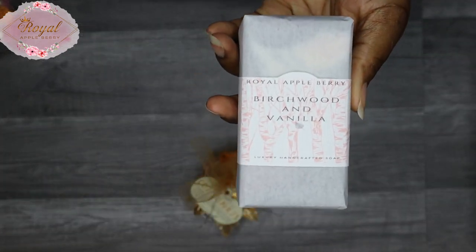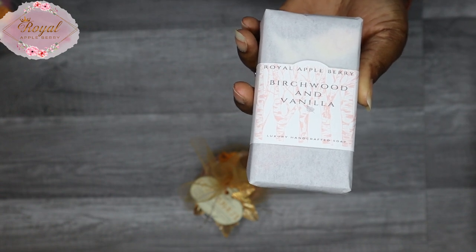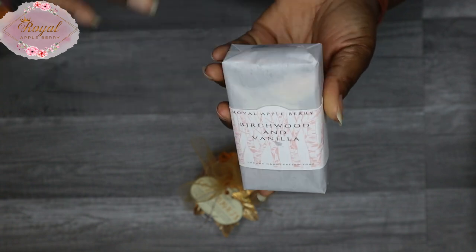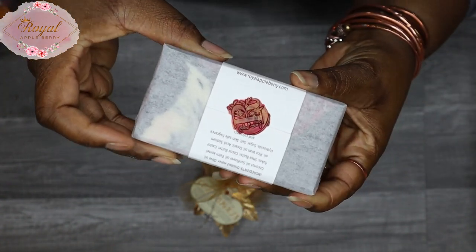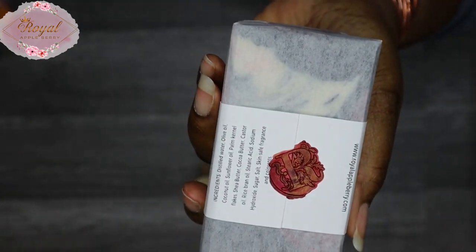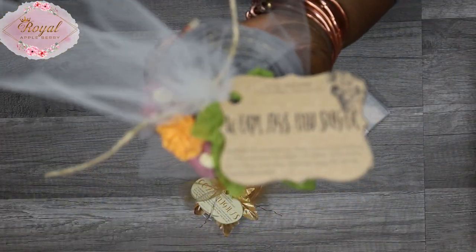So the next one I have, let me go grab those. We also have birchwood and vanilla. Now with this one, I wish I could show you, but if you check my website, you can see what it looks like. It's black, red, and white, and it is so beautiful. I love that. But this is not my second favorite. This cupcake here is my second favorite out of the collection.